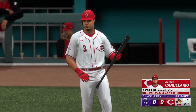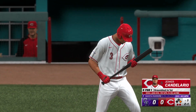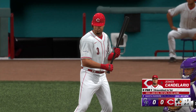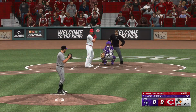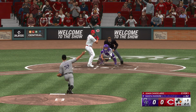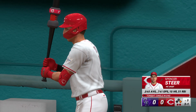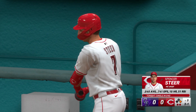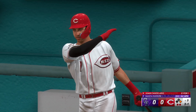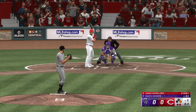And another ball. Wouldn't chase that time. Chris, with that distraction and a speedy guy at first, he's in a favorable hitter's count. Well, if nothing else, this is a great spot for a hitter to be in.